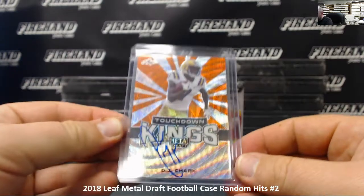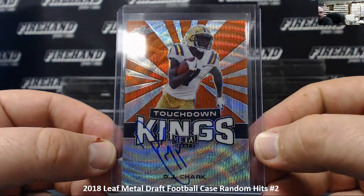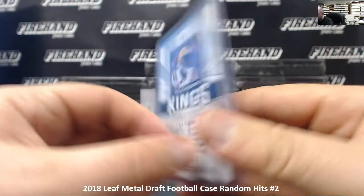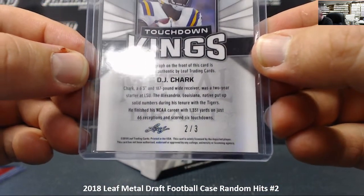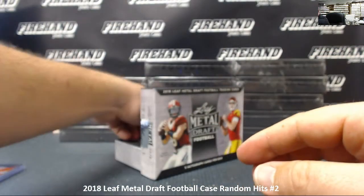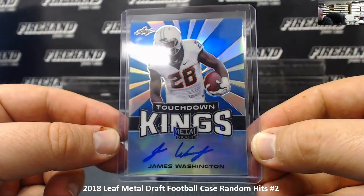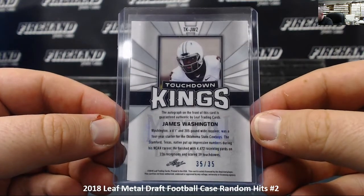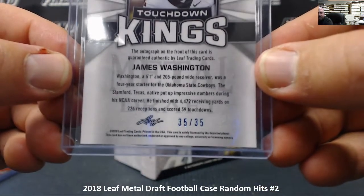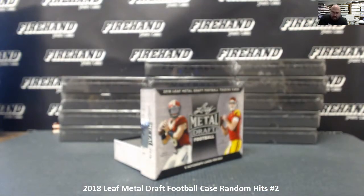Next up, we got a Touchdown Kings Orange Wave autograph, DJ Chark from LSU. That one's serial number 2 out of 3. And the last one, Touchdown Kings James Washington, blue version, for Oklahoma State, number 35 out of 35. That's box number one. Give me a second. We're going to have to type these up in the randomizer as we go.